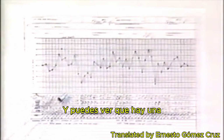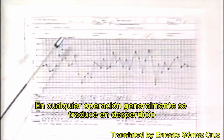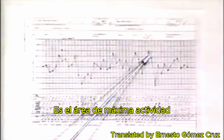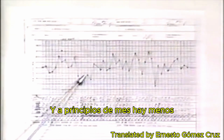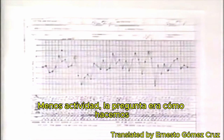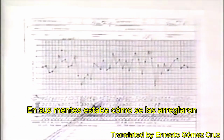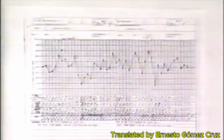And you can see that there's a substantial amount of variation in this chart. Excessive variation in any operation usually translates into waste. In this case, we can see that towards the end of the months is the area of peak activity, and earlier in the months, there is less activity. The question was, how did they go about making that a more uniform distribution of work throughout the month?